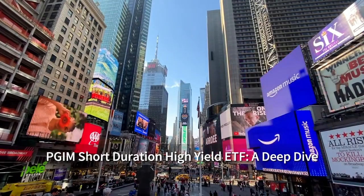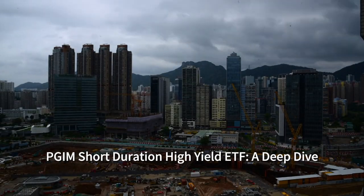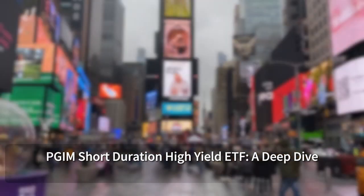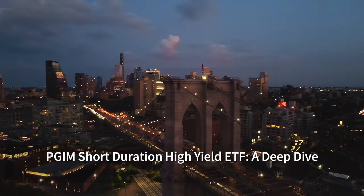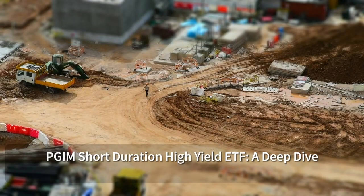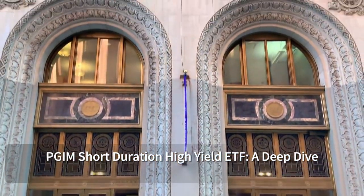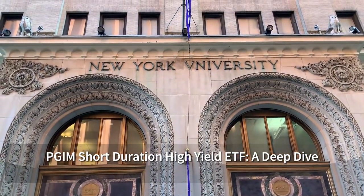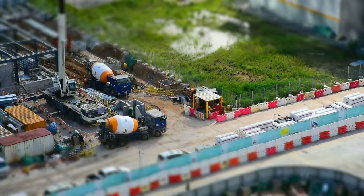Potential drawbacks of PSH. 1. Credit risk. High-yield bonds carry a higher risk of default compared to investment-grade bonds. This can lead to significant losses if issuers fail to make their interest or principal payments. 2. Volatility. The high-yield bond market can be more volatile than the investment-grade bond market, leading to potentially larger price swings in PSH's share price. 3. Limited upside potential. The focus on shorter maturity bonds may limit PSH's potential for capital appreciation compared to longer maturity bond ETFs.